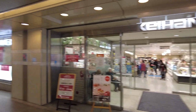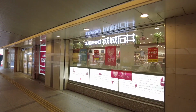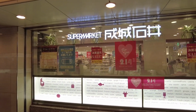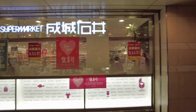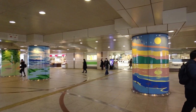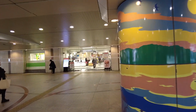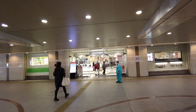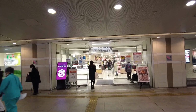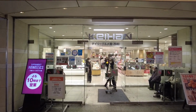And just to the left in there is the foreign import grocery store called Seijo Ishi. And so especially for foreign people living in Hirakata, you can come here and get things like peanut butter or even Cheesecake Factory. They sell their cakes in there. So you can get special foreign import goods there that you can't get in a regular Japanese store. And of course they're more expensive. Obviously they're imported, but they are available. So this is also the Keihan department store.